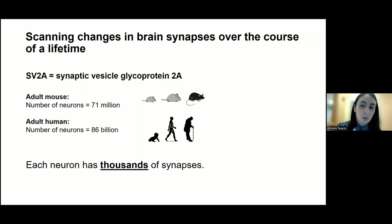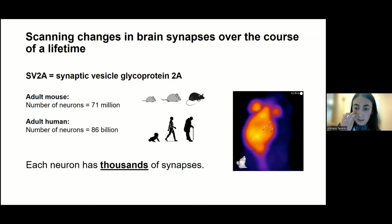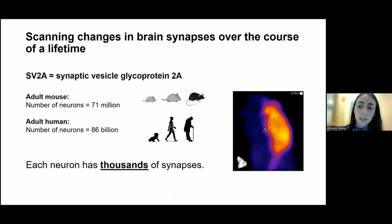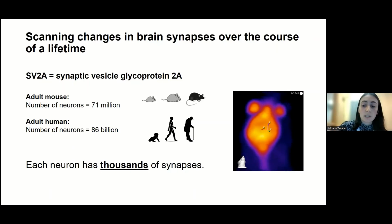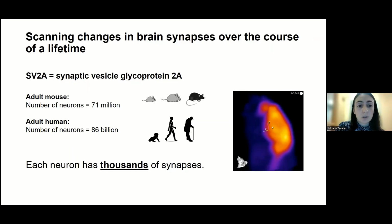So we thought we'll start the process by looking at the mouse and then take those techniques into the humans, because it will be a bit easier to scale down and then scale up as we go through the pipeline. And these are actually images collected here in Edinburgh, where you can see the 3D PET data from injecting a radio tracer that targets SV2A, and you have these beautiful synapses lighting up, and we can then track that over time and see how natural aging impacts synaptic function. And that's something we're currently working on in Edinburgh.